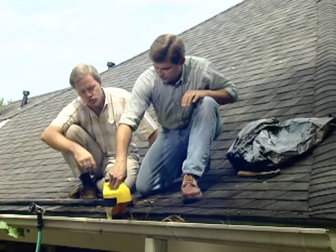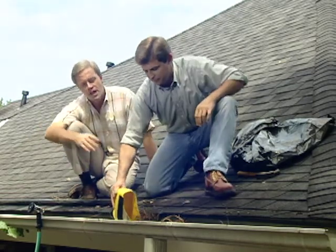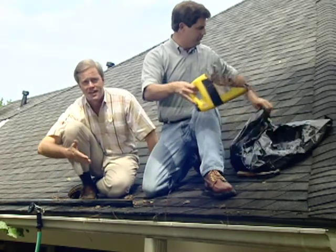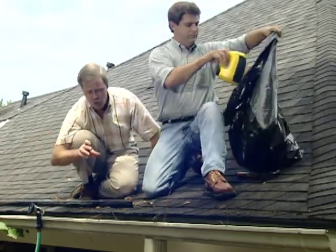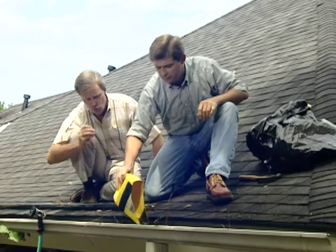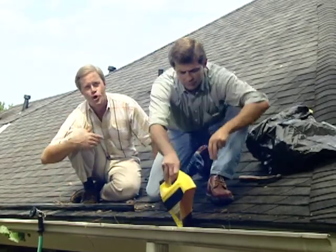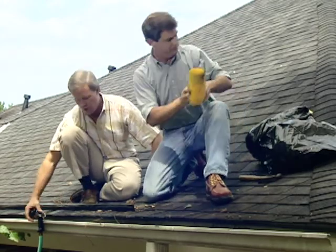Now, after Alan gets the majority of the debris out of here, then I can take a water hose and wash the rest of the debris down the downspout. But you need to really make sure that that downspout gets real good and clean, because all of this debris accumulating in there can cause even more problems if you don't clean it properly.